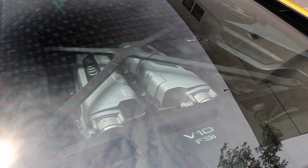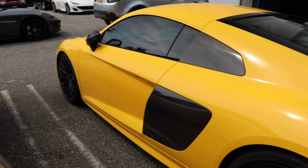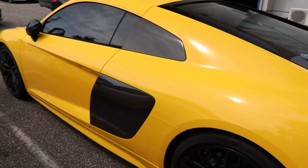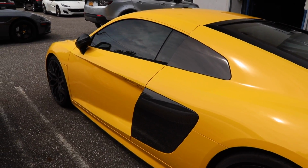There's the 5.2 liter naturally aspirated V10 engine that the R8 shares with the Lamborghini Huracan. The R8 and Huracan actually share a lot of parts in addition to the engine itself. They're very similar cars, but of course one's an Audi and the other one's a Lamborghini.